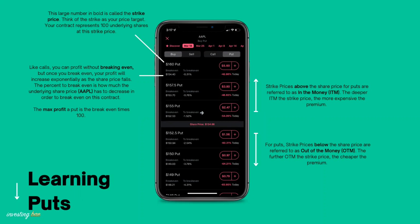So here, these are going to be in the money, right? Notice the premiums get more expensive up here. So these strike prices above the share price are in the money options. Over here, these are the out of the money, and you can see the price is coming down on these premiums. So if you're ever confused about what's in and what's out, just remember that the higher the premium, the deeper in the money that you are.